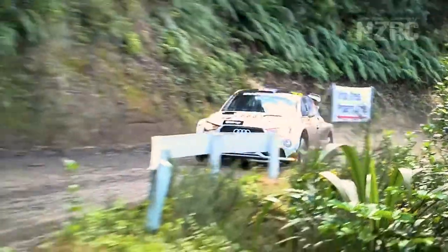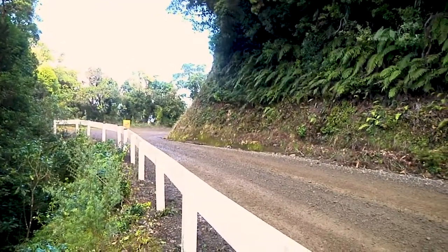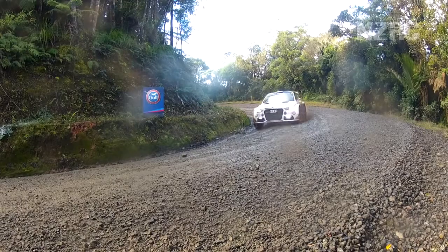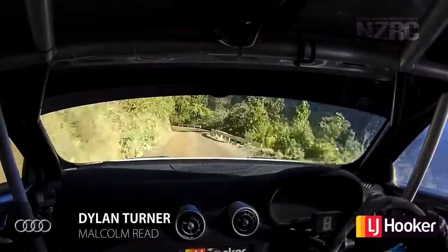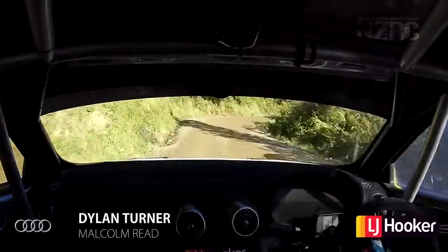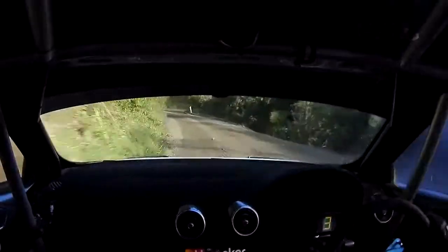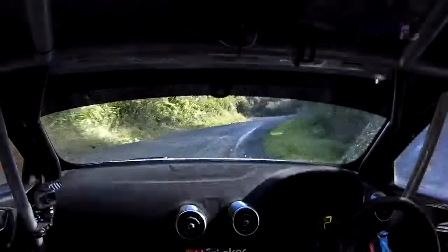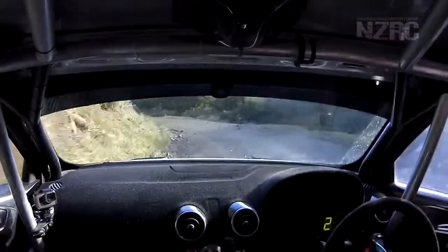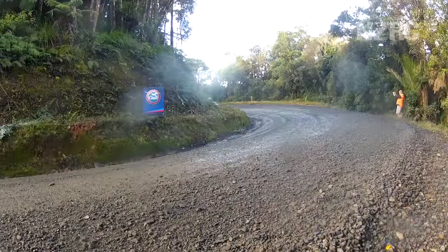And as you can see, this road is not as hard-packed as the 309 stage, so a few rocks to dodge for Dylan Turner as he holds on to third place in the Audi. Oh, I think the car just got away a bit there in the wet and muddy conditions, and Dylan might have been thinking about the snow and ice next week. Look at the rocks, though. Matt Summerfield still within 10 seconds of Turner in fourth.